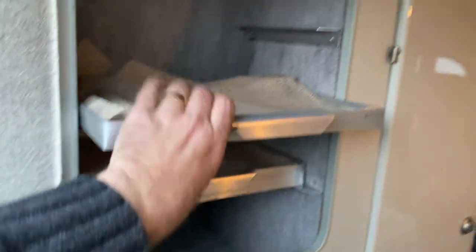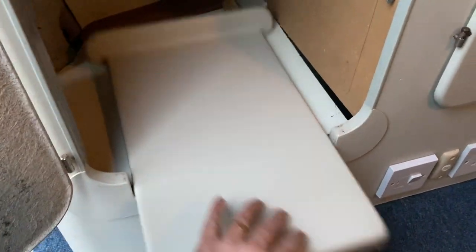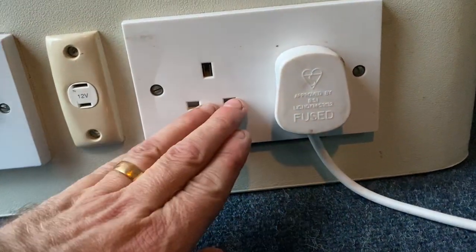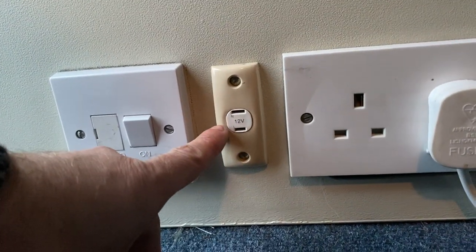Couple of cupboards. Under here is your leisure battery. Some more cupboard space. The last owner has added an extra 240 socket. So obviously you've got your double 240 main socket when you're using hookup. You've got a 12 volt socket there.